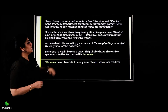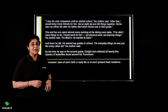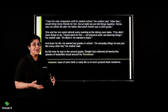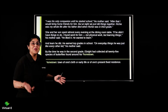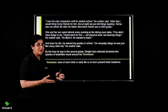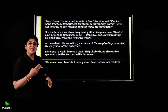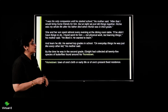Richie was my whole life after his father died when Richie was in 3rd grade. Now, she used to lovingly, as a pet name, call him Richie instead of Richard. So for her, he was her world. She didn't have anyone else. For the son, it was the mother. For the mother, it was the son. So they were the world for each other. After the father died, Richie was just in 3rd grade. He was barely 7-8 years old. So, they were there for each other always.